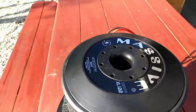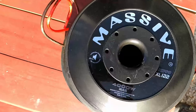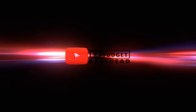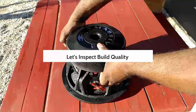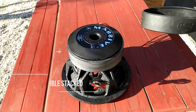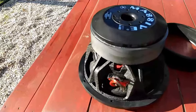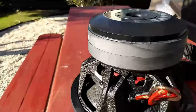The rear of the magnet has a total of 9 vents, with the center pole vent measuring over 1.5 inches in diameter. This provides plenty of airflow to keep things cool during high SPL performances. The 350-ounce magnet is protected by a custom tooled rubber boot, which houses 2 massive strontium magnets.